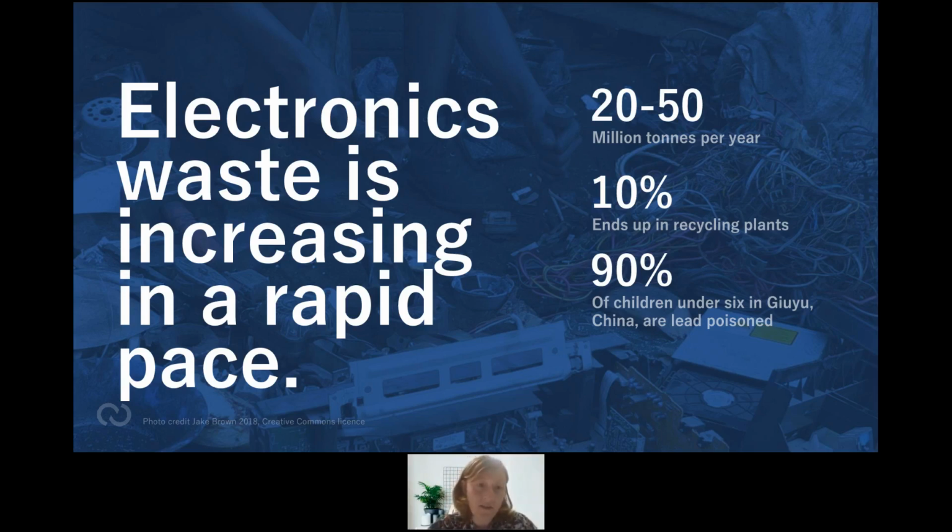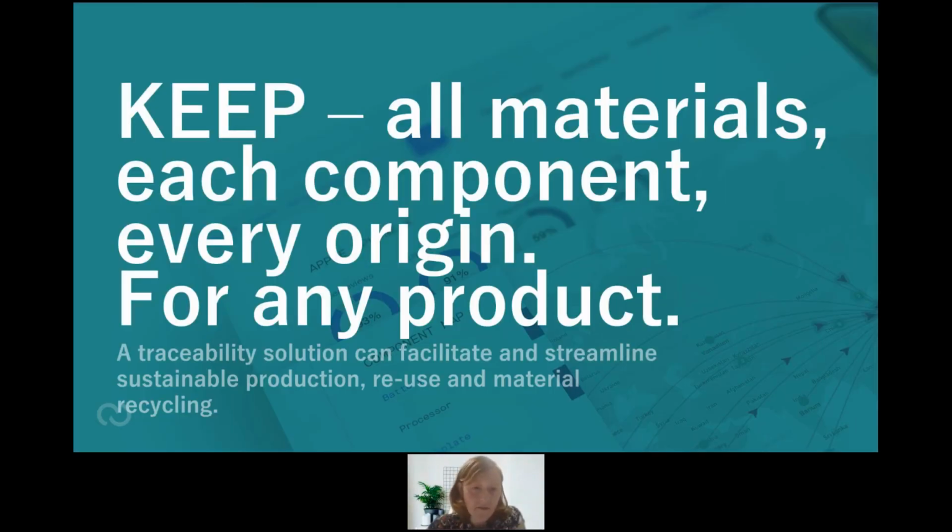We have a lot of electronics waste around the world, which has different kind of impact for the environment. And there are many different solutions to tackle this problem. In KEEP, we have been focusing on how to tackle this problem and make the use of electrical and electronics products more sustainable with help of a traceability solution.